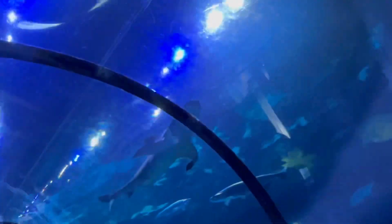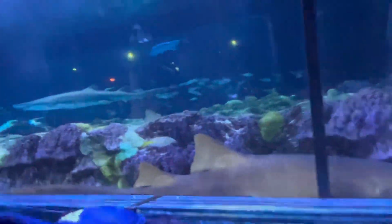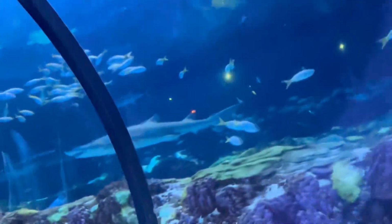You saw the lobster there? Yeah, I saw. Don't stop at the glass though. Jonathan, stay here. That's a sand tiger shark. Is it? That's a sand tiger. Oh. It's a small tooth.